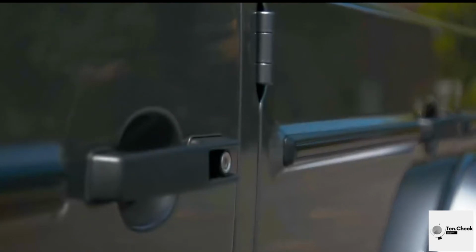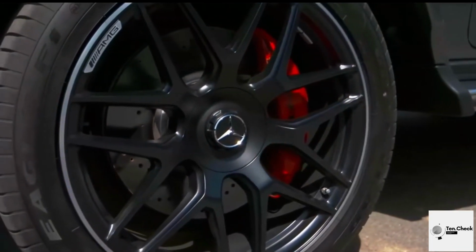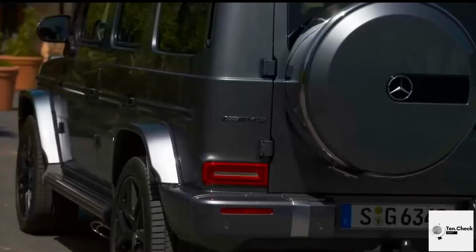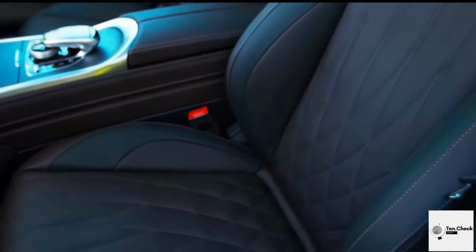They are also much more refined inside, and riddled with available convenience and tech features. The G-Wagon's hefty price tag of $125,000 represents a considerable obstacle. However, at $150,000, at least the AMG version isn't as expensive as the S-Class AMG.